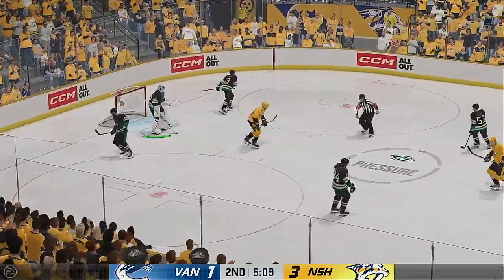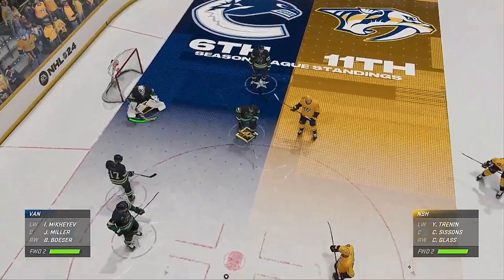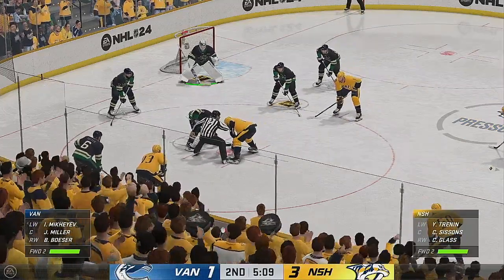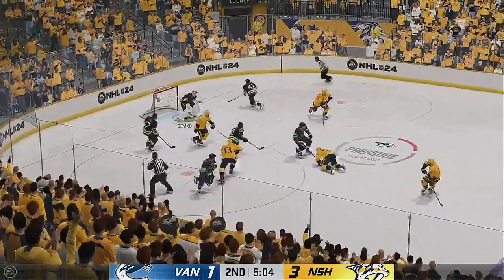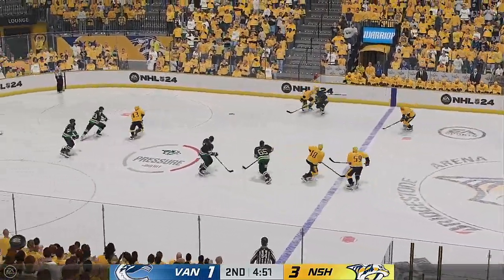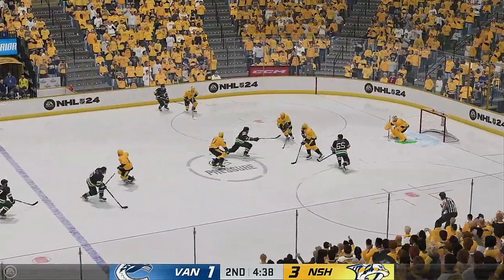Demko's got the puck and he's gonna hang on. More than half the period has gone by. Hope you're enjoying this one. The Predators are up 3-1. Offense's own faceoff and he wins the draw. And a nice save there as play continues. That's an incredible save, James. I mean, he's got presence in his crease, and he's also got a great glove hand, and he shows it right there with that save.